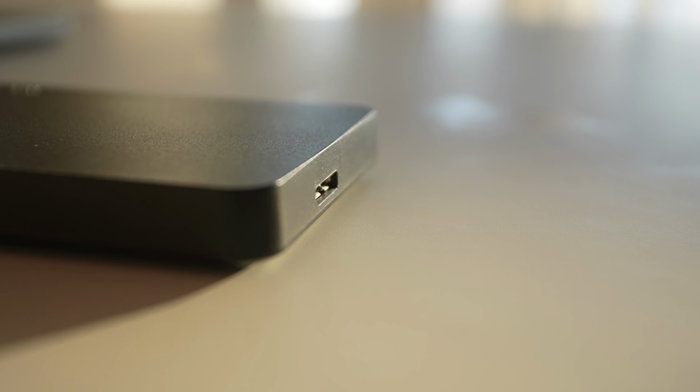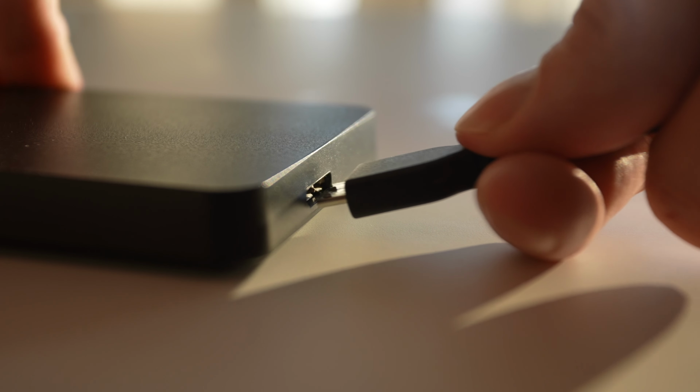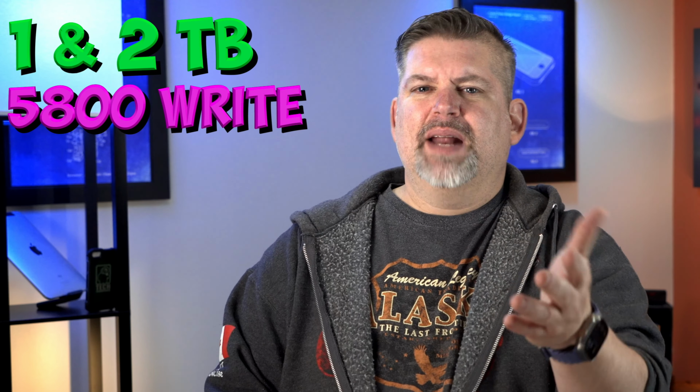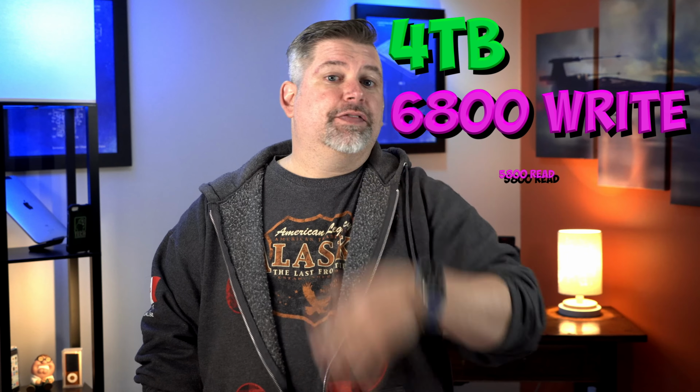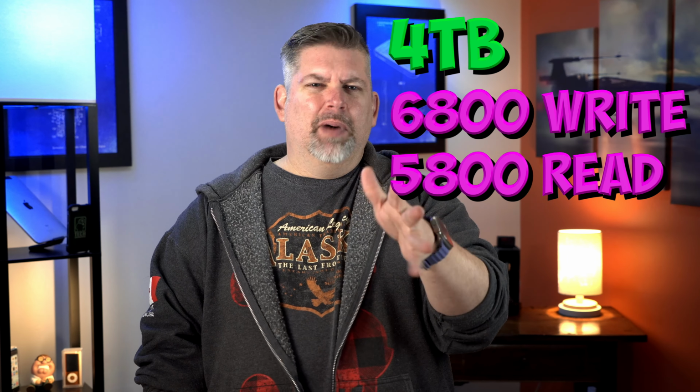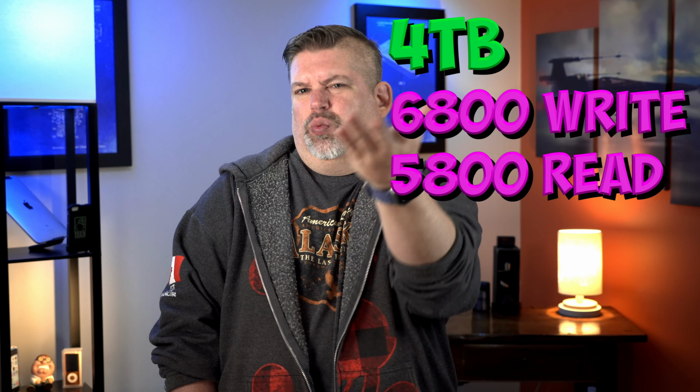Now, some things I learned since picking up that machine: external storage setups have gotten really good, which means I probably could have held off on paying to upgrade to 4 terabytes. Now, I still would have had to decide between 1 and 2 terabytes. The one caveat is the 4 terabytes is a little bit faster than the 1 and 2. Those get 5800 write and about 5400 read, while the 4 terabyte got 6800 write and 5800 read. Not much of a change, but I just wanted to make note.